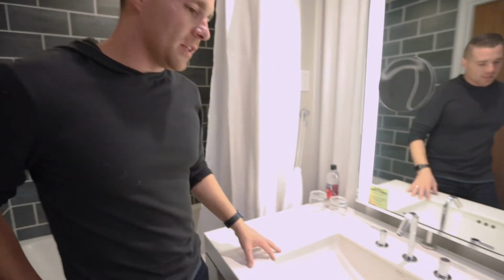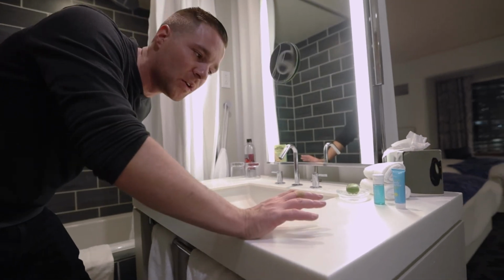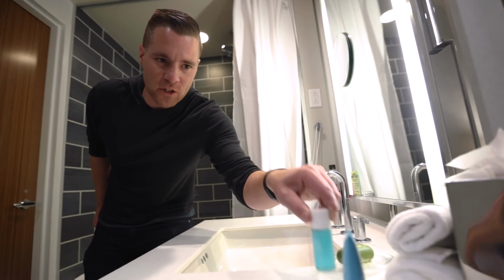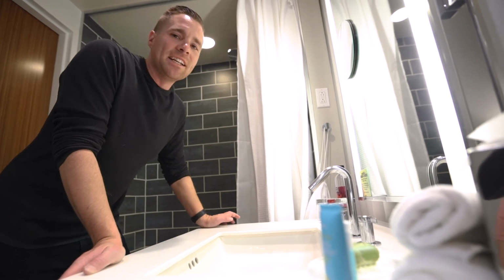Then we get over here to the countertop space, a little limited again for the W. Now granted, this is a very basic room. This is not an upgraded suite or anything. So with that said, we have our normal Bliss amenities here, our face wash, our lotions, everything you can imagine. Still the W vibe, still nice and fun. It is a little bit dim in here.